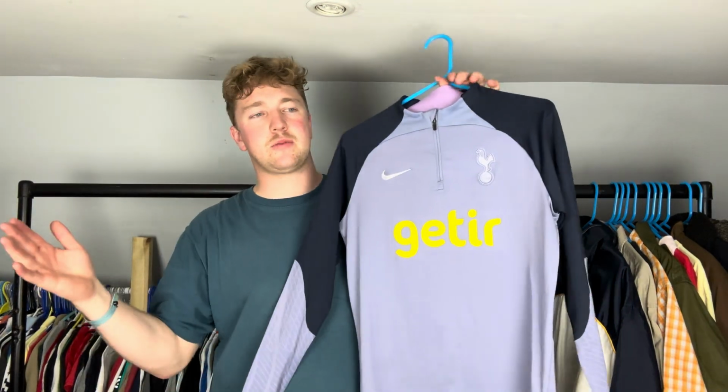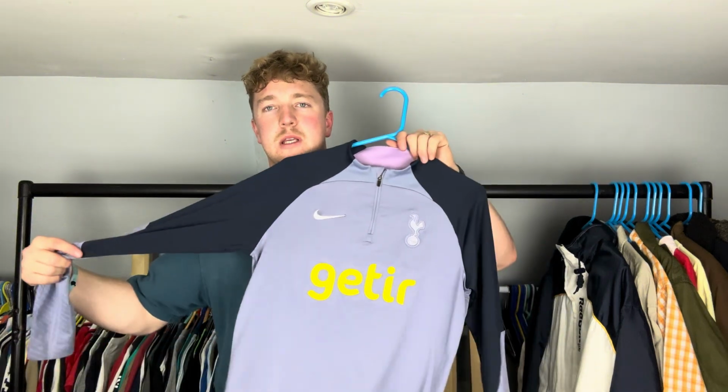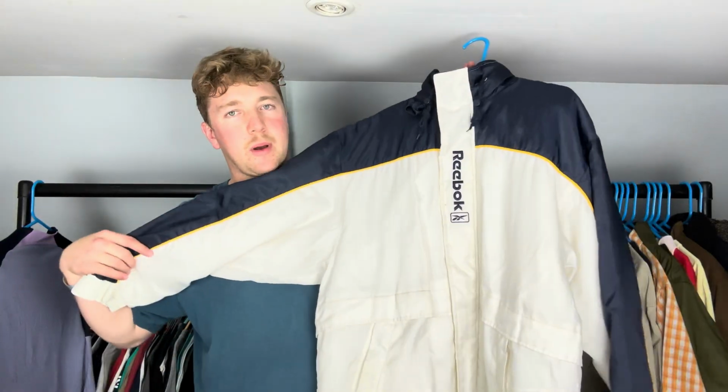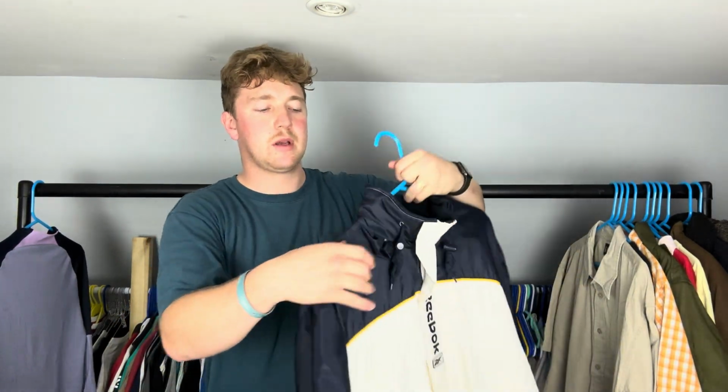Moving into the top half bits, we've got a Tottenham training quarter zip. That was £2. I'm going to say 15 to 20 pound on Depop. Early 2000s Reebok puffer jacket, embroidered there, and a little bit of embroidery on the back. That was £4. Probably like 15 to 25 pound in the winter months.